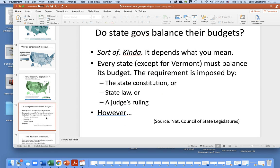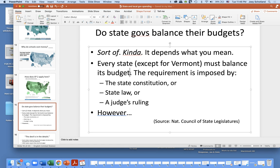Now, do state governments balance their budget? Well, sort of, kinda. It depends on what you mean. Every state except for Vermont must balance its budget. So if it spends $10, it's got to bring in $10. If it brings in $20, it can only spend $20. And that requirement is imposed on the state by the state's constitution or a state law or a judge.